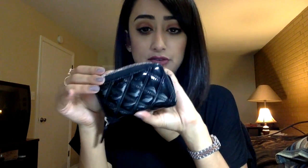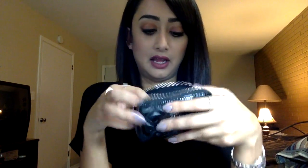Yeah, so again, this is what it looks like. I just love the fact that you can really fit a lot of cards in, you can fit a lot of coins in, you can really use it for whatever you want. I also sometimes put my USB stick in here, so I know it's on me at all times.